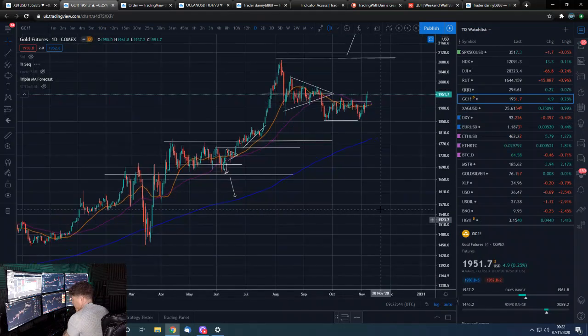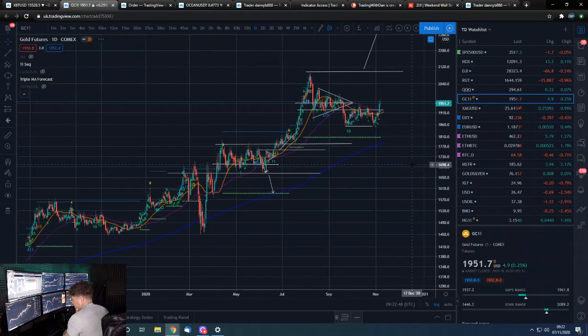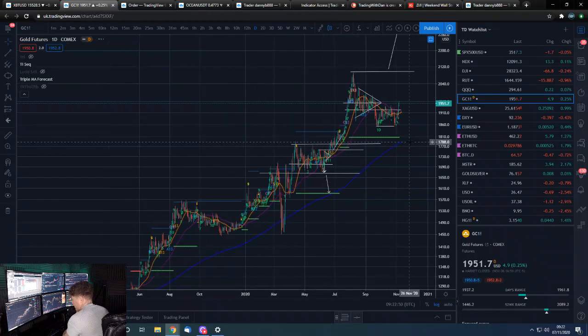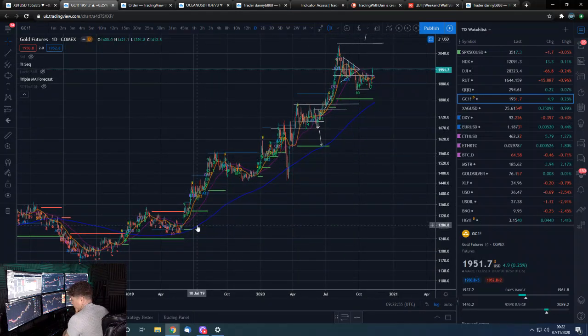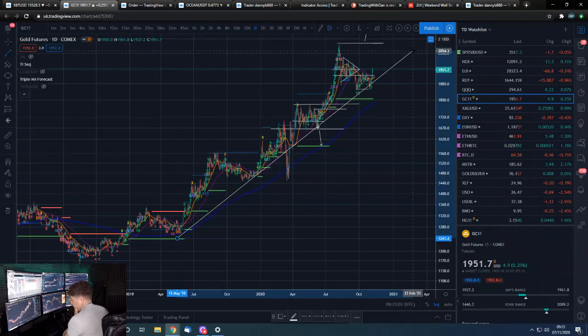Gold as well. Gold, basically, the nice 2k level for gold. Just a nice psychological level. I think we'll just get people back interested. But just look at this gold chart. We never really were in much doubt here, were we, as to what was going on. This is obviously a daily. We can draw a trend line all the way here, but so there we go.